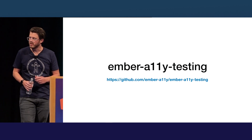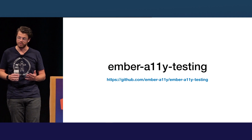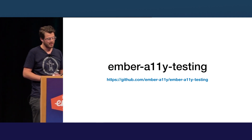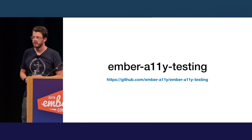Well, we're Ember. We're creative and ambitious. And so there is absolutely the Ember A11Y testing suite. It's super easy to use, I hope, for all of you as well. And it's really just a wrapper around the Axe engine that you can use like any other test helper in your tests.